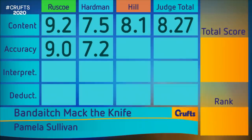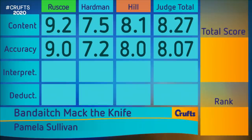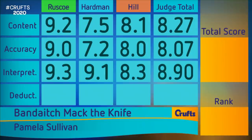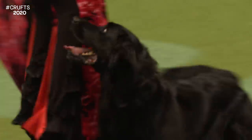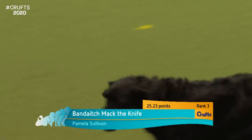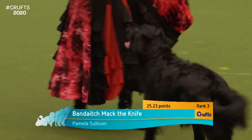Gosh. Well, it's starting off with a 9.2, 7.5 from Kath Hardman. And interpretation should be fairly well up, I would think. Yes, 9.3, 9.1, and an 8.3 from Dawn Hill. But it's not going to be enough to take Caroline off the top, is it? It's not going to be, but I thought they might get into the top three there. So 25.23 sneaks into third place, which is not a bad achievement in this company, I can tell you. Very respectable.